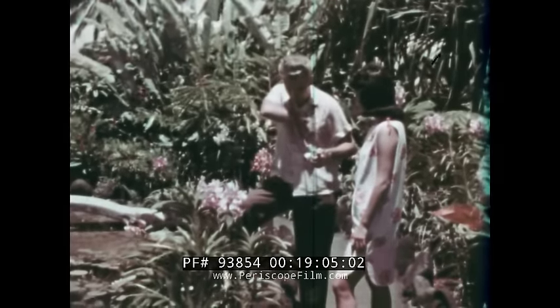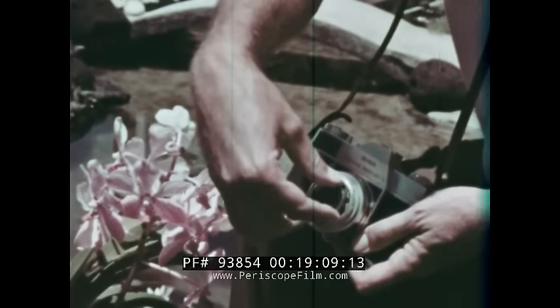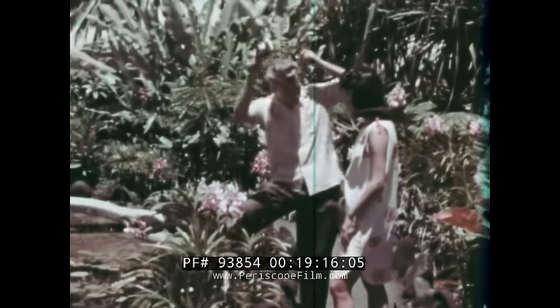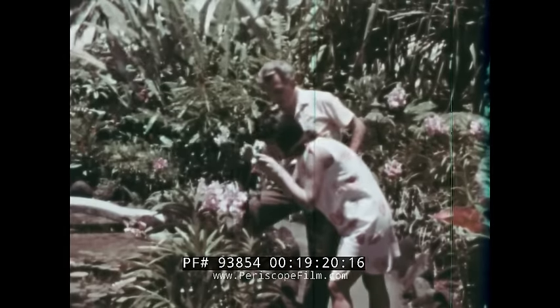Young Hawaiians are inquisitive. And before long, as we rushed around making close-ups with both our still and movie cameras, we had the curious ones asking questions about getting close to flowers. Chuck enjoyed demonstrating the use of a supplementary lens to this young lass.